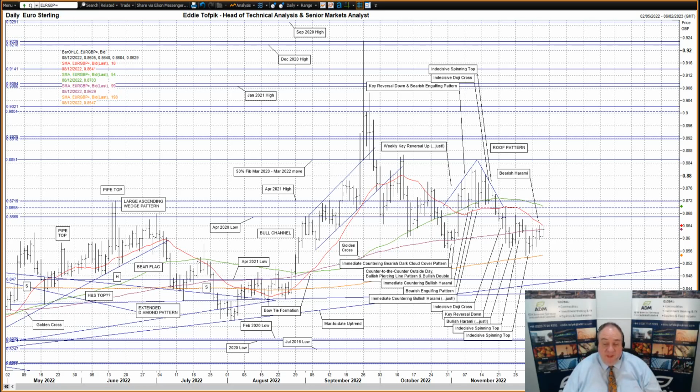Meanwhile, below the long moving average we have the April 2021 low at 84.70 and the March to date uptrend currently at 84.57. So far today, testing and piercing ever so slightly the overhead medium moving average, but it's a cautious move higher, and prices have pulled back. Next overhead will be the April 2020 low at 86.69, and right now we're looking at a possible bullish double moving to a bullish engulfing pattern, possibly bullish opening white Mariposa as well.